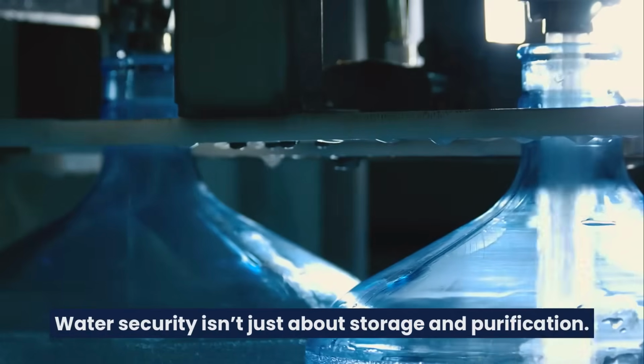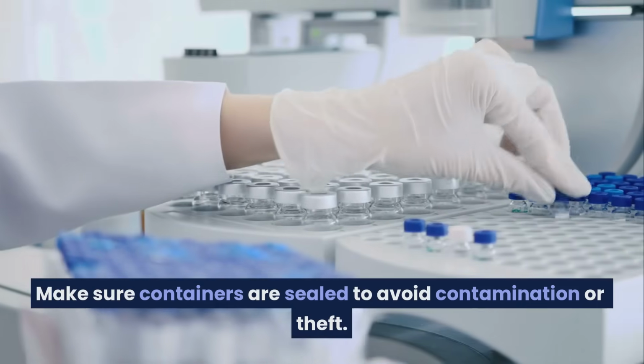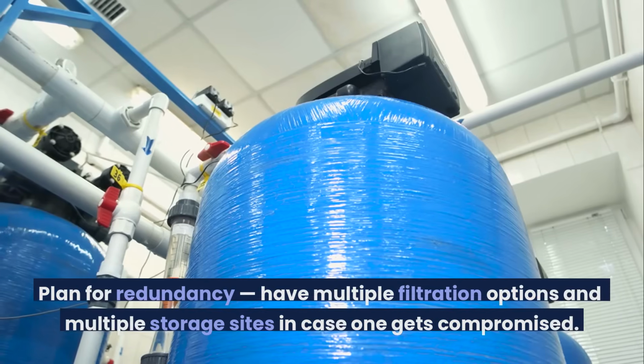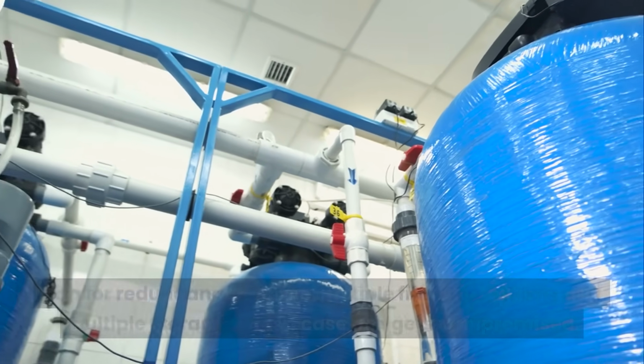Water security isn't just about storage and purification. Protect your stash. Make sure containers are sealed to avoid contamination or theft. You don't want your supply tampered with when things get desperate. Plan for redundancy. Have multiple filtration options and multiple storage sites in case one gets compromised.